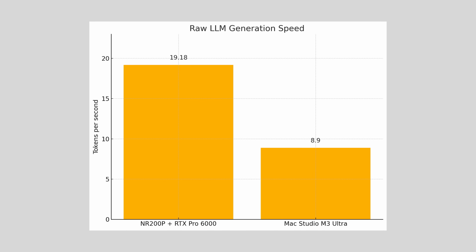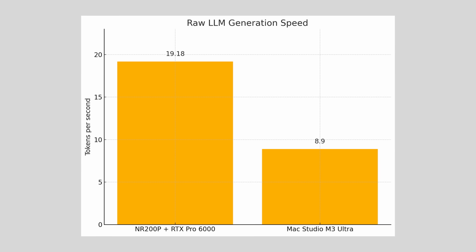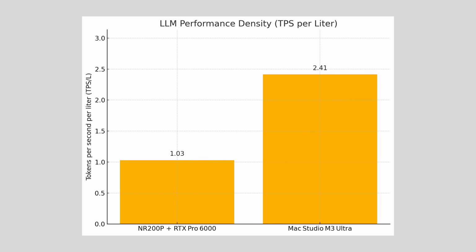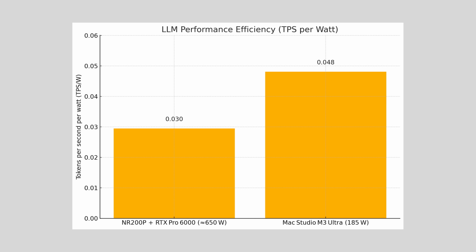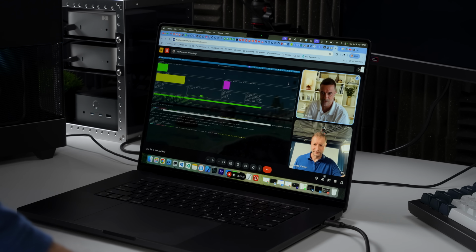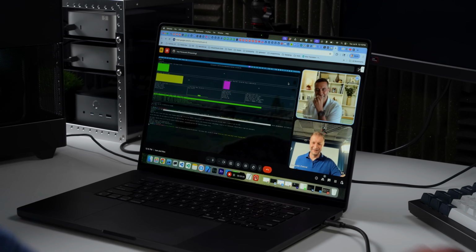For raw speed, the RTX machine is 2 times faster, but if we take into account the size of the machine, the Mac Studio wins by more than 2x at performance per liter. I admit that it's an odd metric, sure, but for portability and space, if that's important to you, then this is huge. Finally, a metric that is pretty significant, especially in data centers, is efficiency, and the Mac Studio is a huge winner here.